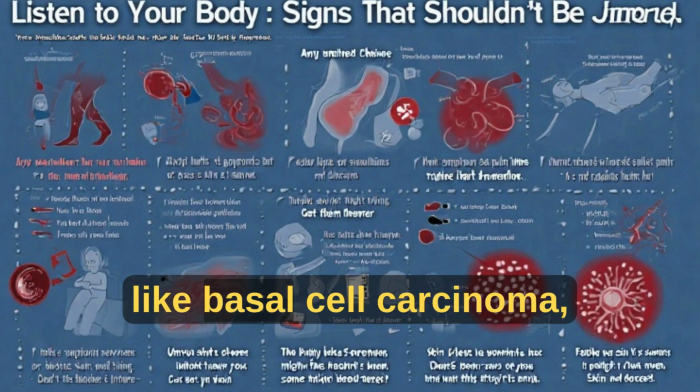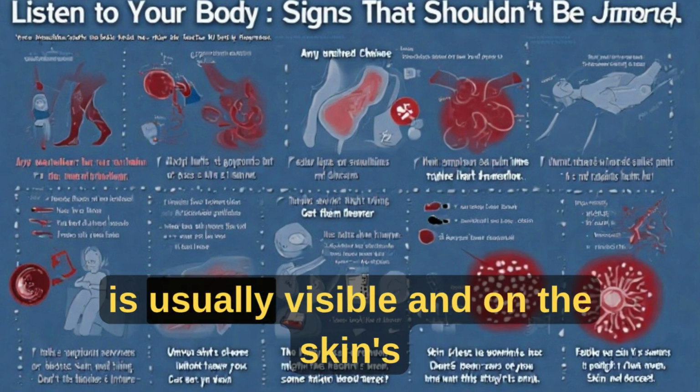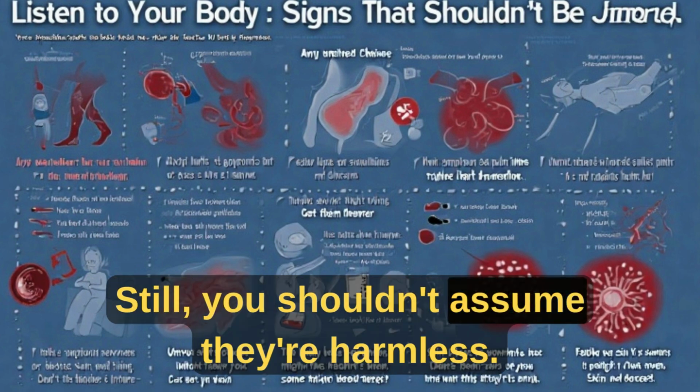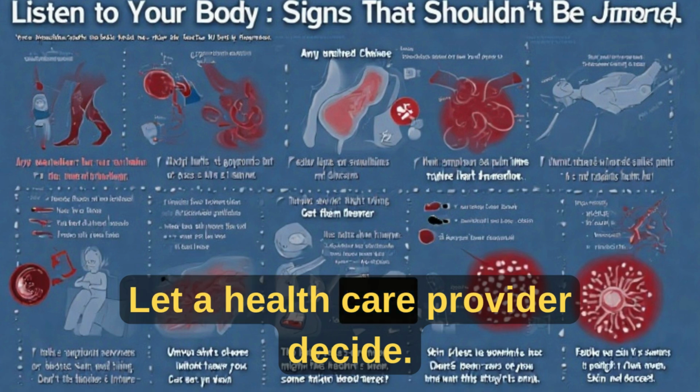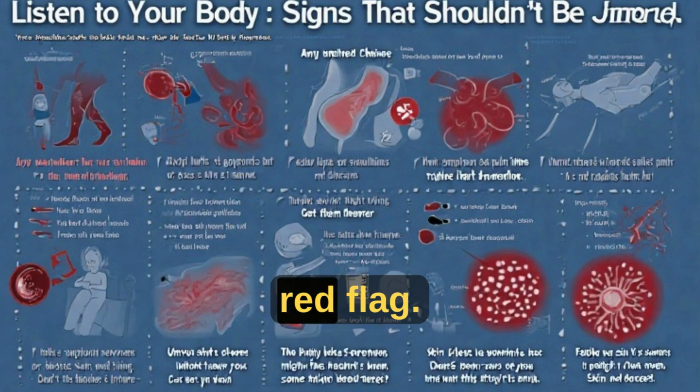Skin cancers like basal cell carcinoma, or what's known as rodent ulcers, are usually visible and on the skin's surface. Still, you shouldn't assume they're harmless. Let a healthcare provider decide. New or changing moles are another big red flag.